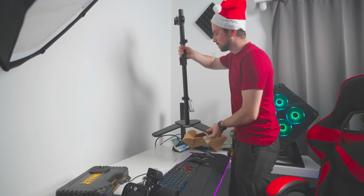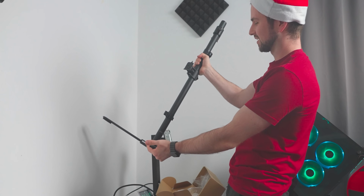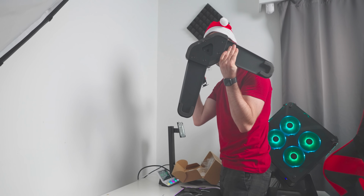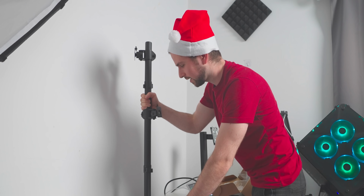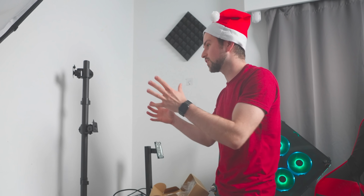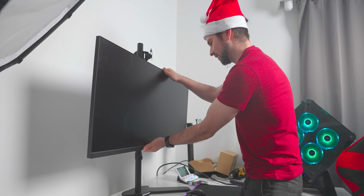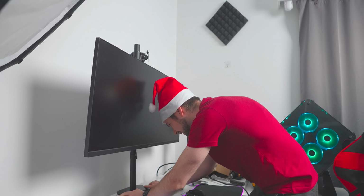Now I just finished building the monitor arm. I didn't want to show the boring process, but look at how big this is. So with this one you can choose between the really big stand or drilling a hole in your desk. However, a lot of people don't want to do that, so I wanted to check out the stand, see if it's sturdy enough. So let's see how it handles this huge monitor. All right, I think it's holding up pretty well, and it even looks good.